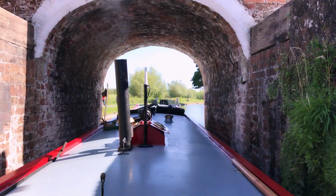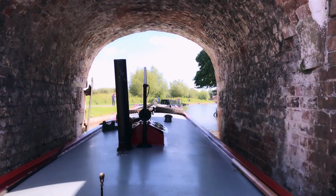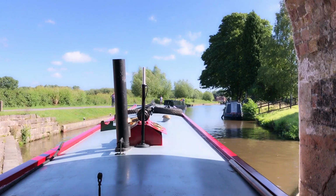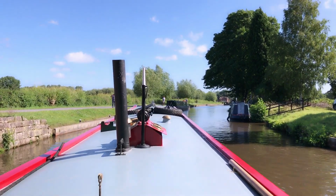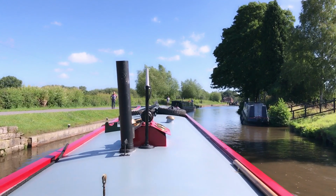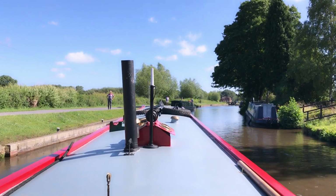Thank you very much. Straight on or turning? It's a little bit from the next one. Perfect. A lockkeeper on the next gate as well, which is absolutely awesome.